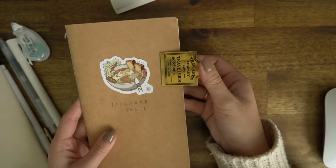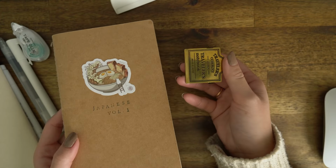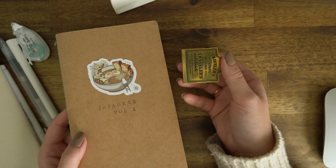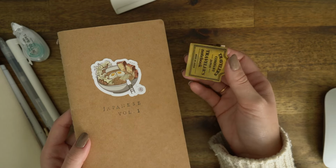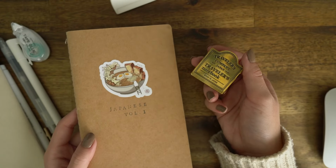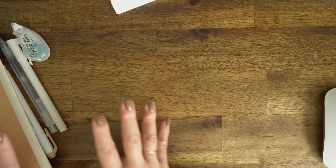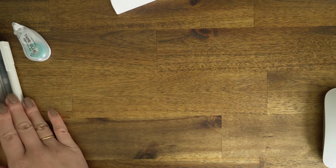It's undecided, but I think I will get the brass clip just because it is so pretty, and I think it'll look incredible with the cover. But so far, I haven't actually found that I've needed this while journaling. But again, I'm not used to journaling with it. Okay, so that's all for TN things mostly.